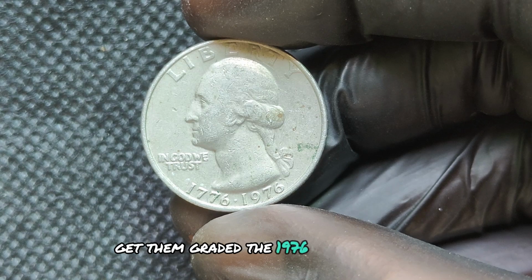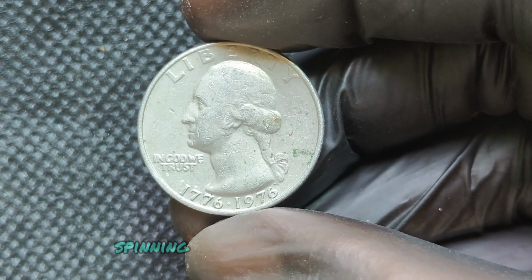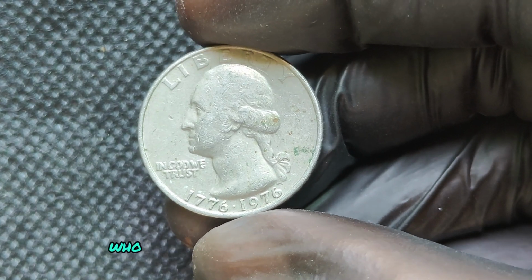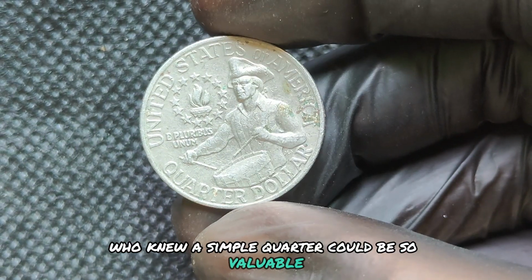The 1976 no-mint mark quarter dollar spinning again as the screen fades to black. Who knew a simple quarter could be so valuable?